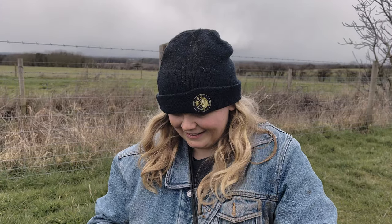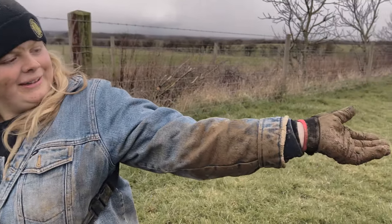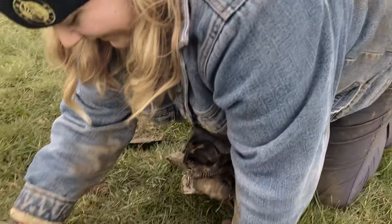Ellie's starting to get covered in mud again. It's a common occurrence, especially when it snows on it. Yeah. You've seen the state well. Yeah, Ellie's in a bit of a state.